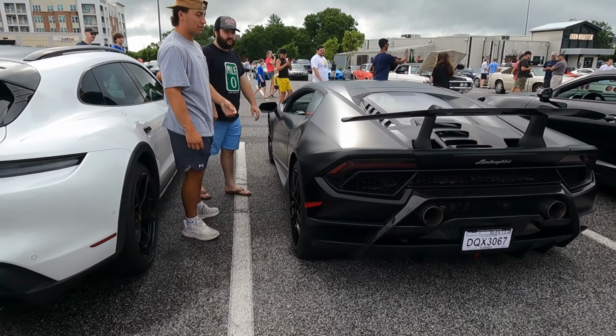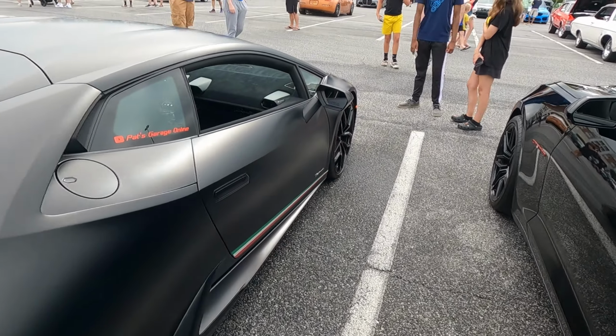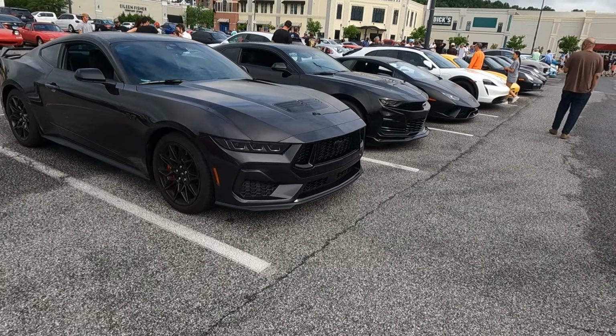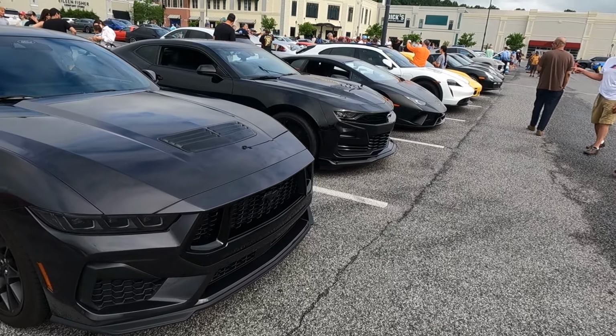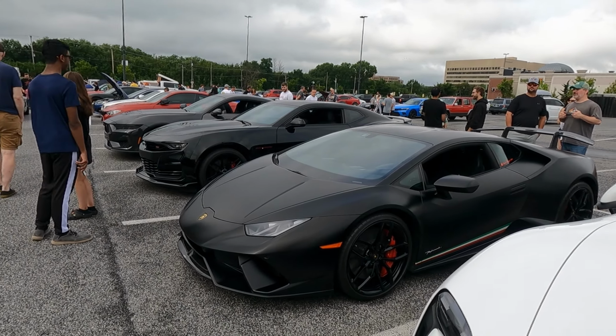This gets so much attention. It's not a Lambo. It's not a Lambo. One of them, we don't have to pay later. And I love the Camaro next to me over here in black as well.